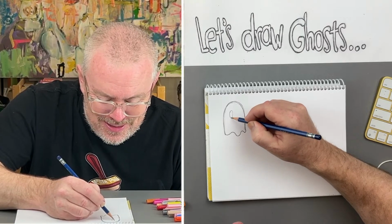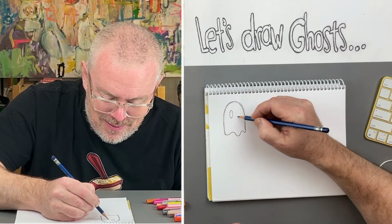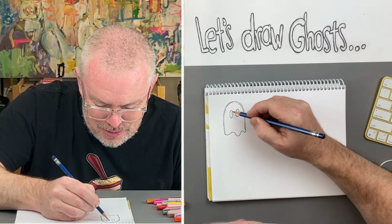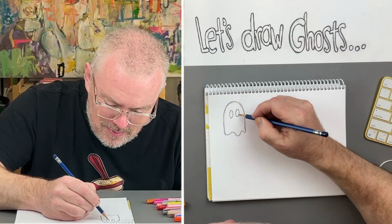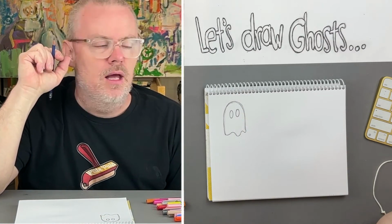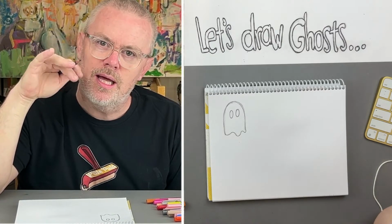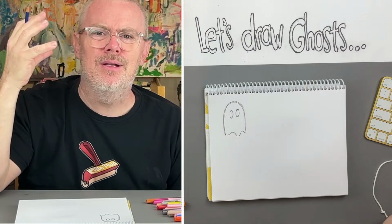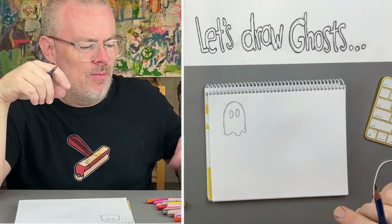So look, I'm going to do this oval like this, and I'm going to keep the angle like this. This will be just a simple ghost to start. I'm going to name this guy Herman. Every time I draw the ghosts, while I'm drawing them, I think about what I'm going to name the ghost. This guy's going to be named Herman.